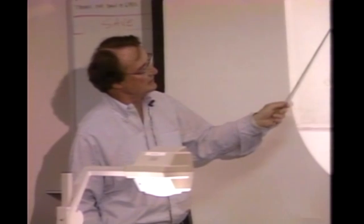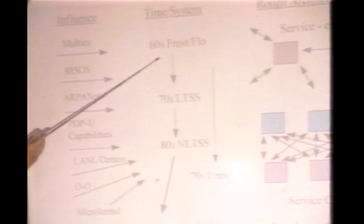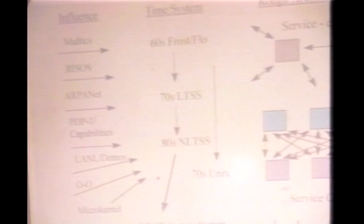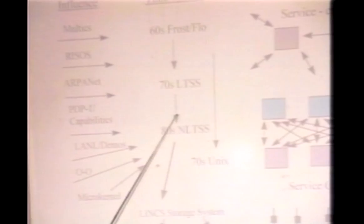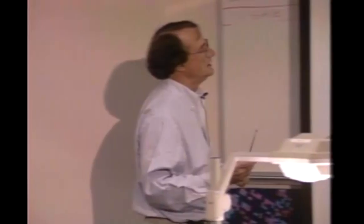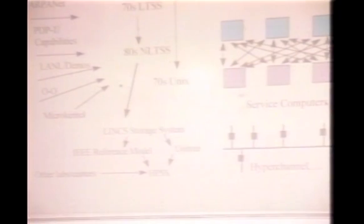So in terms of the operating systems at Livermore, the Frost flow system, Norm Hardy was involved in all of those things, evolved into what's called LTSS, or at the NERSC Center, they called it CTSS for Cray time-sharing system instead of Livermore time-sharing system. And then in the late 70s, when the Crays were arriving, we thought we'd give it one more whirl and build another new operating system, and that's a little bit what Jed and I are going to be talking about. And of course, Unix was back here, and I got another view graph I want to show, and it just kept rolling along, and eventually steamrolled all of us.